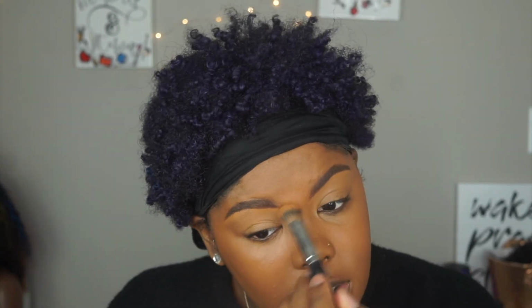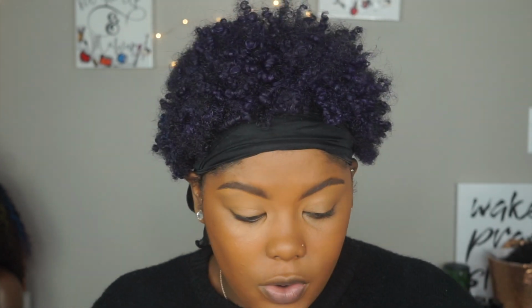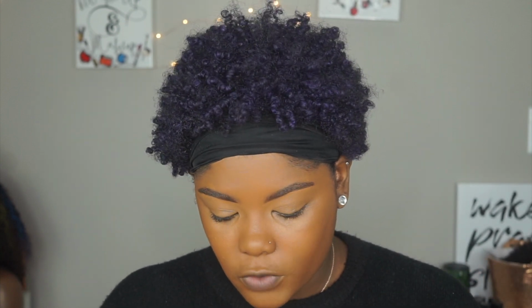I'm gonna hold off on setting it because I want to use the banana powder to set my eyes. So let's now go in with the shade 410 to highlight. And I'm really excited for this one. I really hope I like the formula because the color is a perfect match to the Too Faced and it's cheaper. Too Faced is $29, Fenty is $26. So if I can save money, I'm all for it.